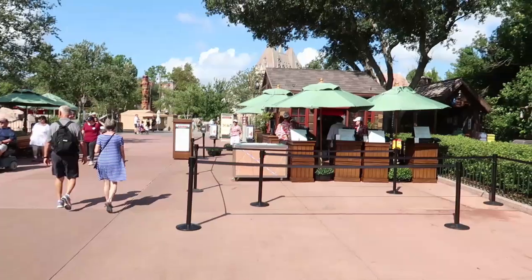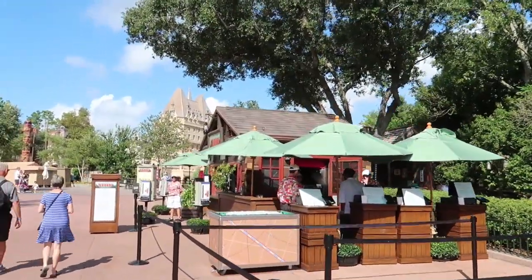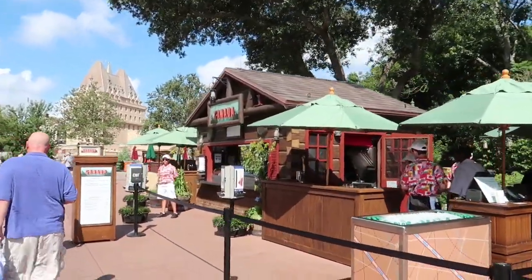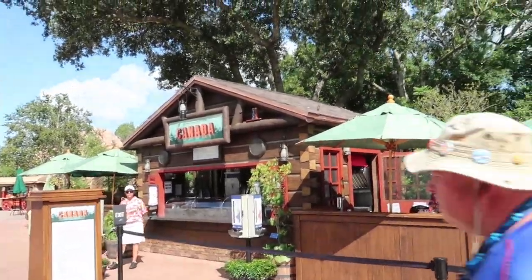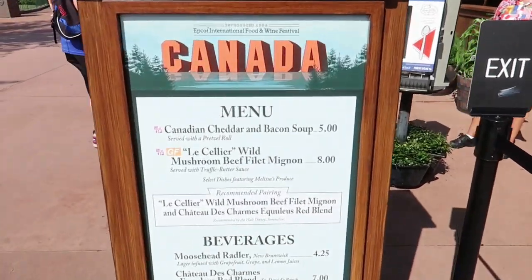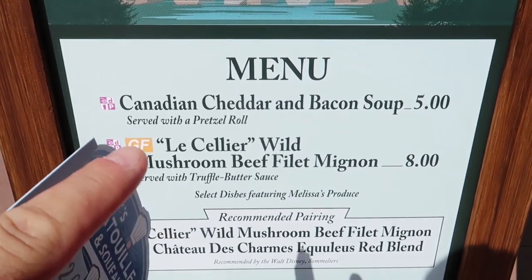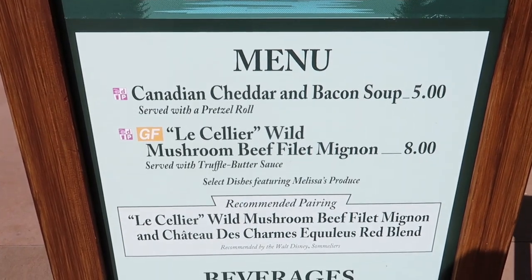Okay guys, we are heading to Canada here. Canada, not only the country, but Canada has its own little booth outside. So we're gonna see Canada right there. And we are gonna take a look at their menu. My father loves this beef filet mignon.